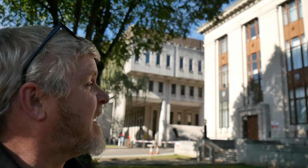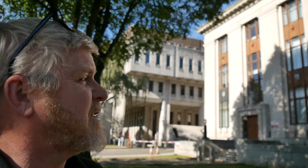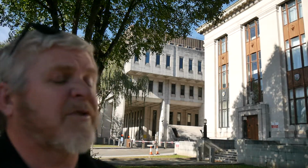And then what else could I say about the place? Other than it's just fantastic to look at, and it does house the Welsh Government. It used to house the Welsh Office, and the Welsh Office was basically responsible for most of the things that the Welsh Government are responsible for now. But the Welsh Office was disbanded or dissolved in 1999, and all the powers went to the Senedd.